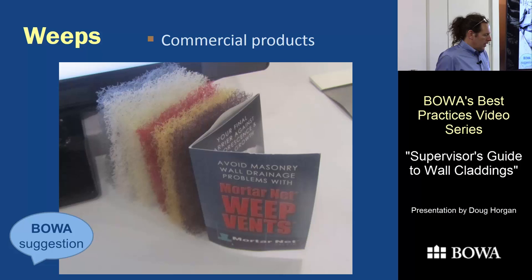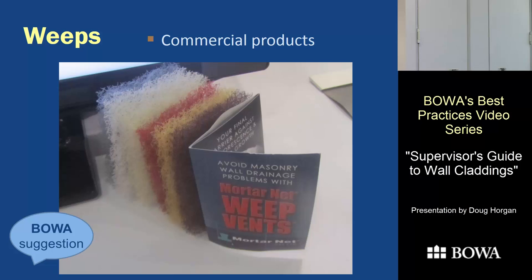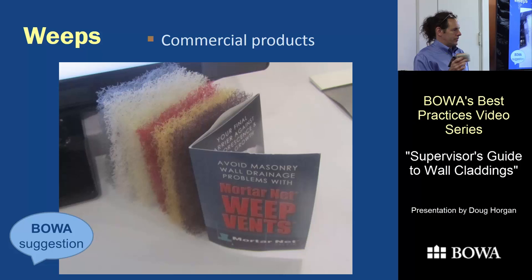This is some other stuff. This is especially made for the head joints of bricks. Instead of just a little tube, you have the whole head joint open. I feel like that's good for ventilation, and you can see it matches the color of your brick or your mortar. So that's kind of cool.